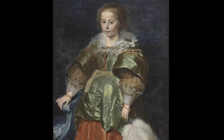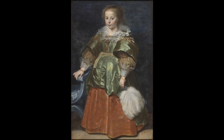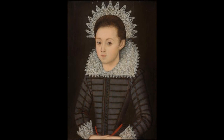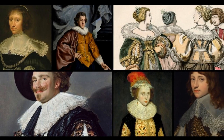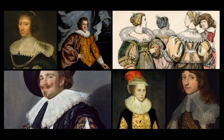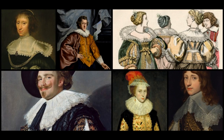Ruffs worn by men and women alike underwent a significant change during the early 17th century with the development of the falling ruff. Pleats were attached to the neckline of a garment and allowed to hang over one's shoulders. Falling ruffs were not uncommon for men, but around 1615 they became extremely popular with women.